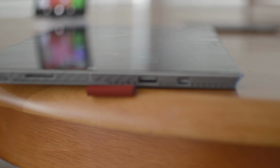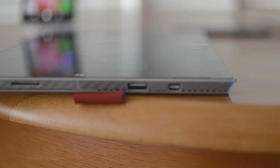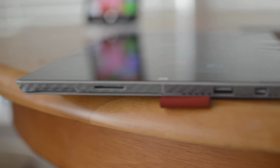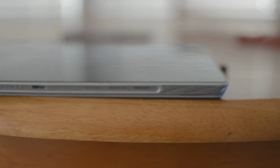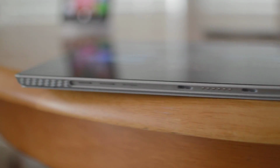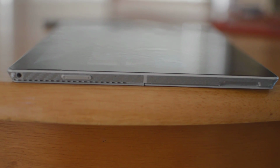good. The version I'm reviewing contains the Intel i7 processor, and on the side you can see a USB port, a display port on the side, and a charging port there. So it is a full computer, but just in a tablet form. At the bottom there you get the connectors for the keyboard, the latch on, and on the other side you get the volume controls and the headphone jack as well.